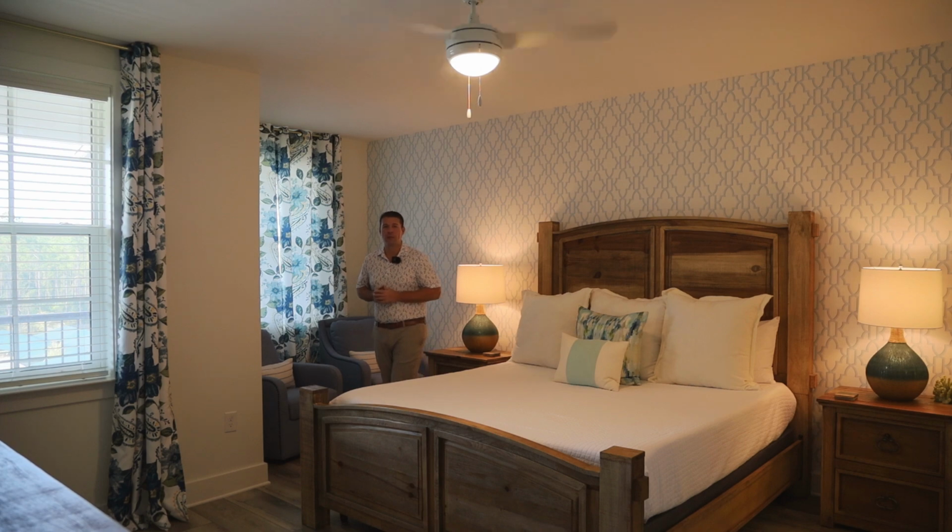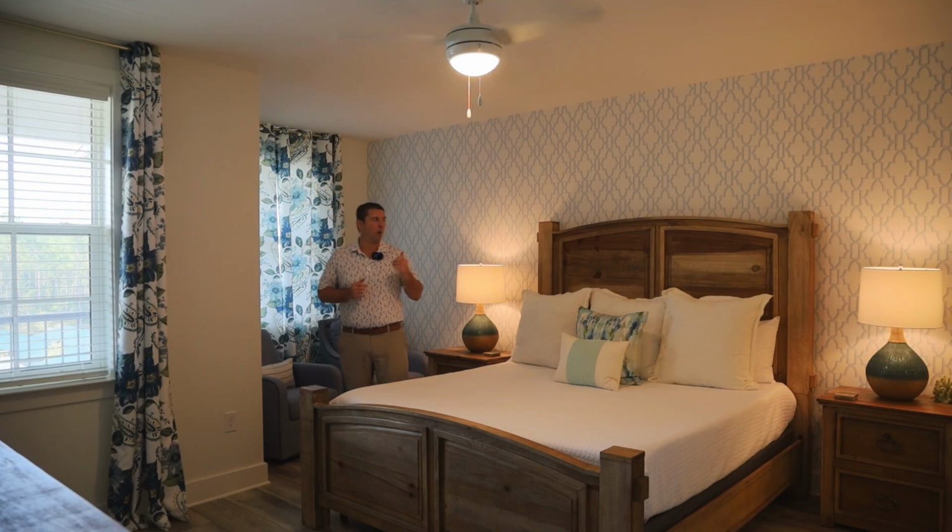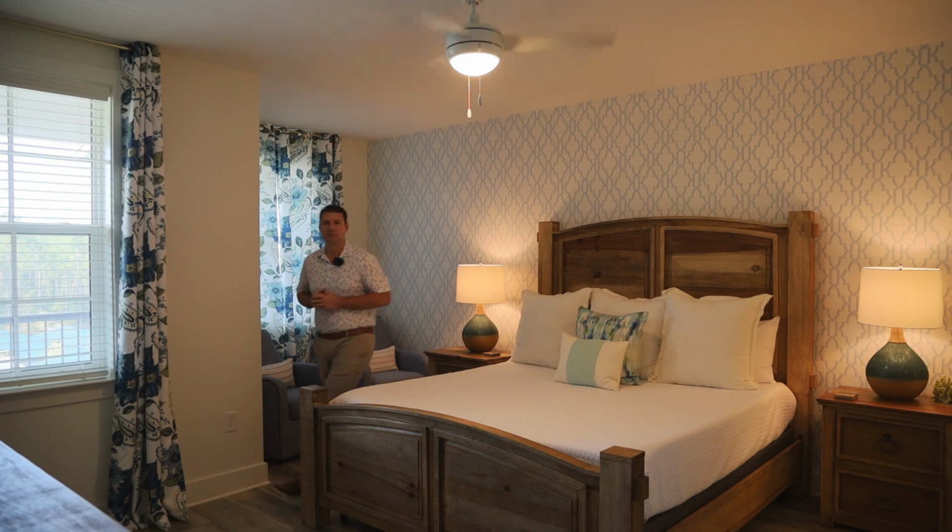The bedroom is open and airy, and there's a comfortable seating area located right in the bedroom. You're gonna notice all the custom furnishings, window treatments, and wallpaper. It's an absolutely beautiful bedroom.